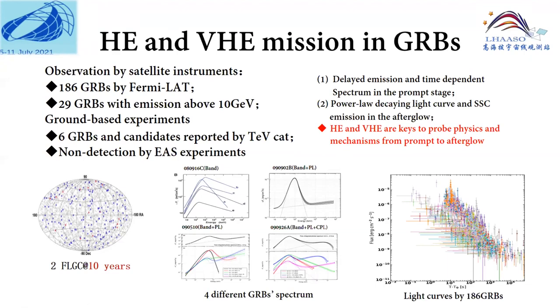For the ground-based experiments, the ICTs first opened very high energy emission in GRB 190114C, and up to now, six GRBs and candidates were reported at TeVCat. Observation showed similar signature with the X-ray afterglow, since high energy and very high energy emission were observed both in the prompt stage and the afterglow. They are keys to probe physics and magnetic fields from prompt to afterglow.